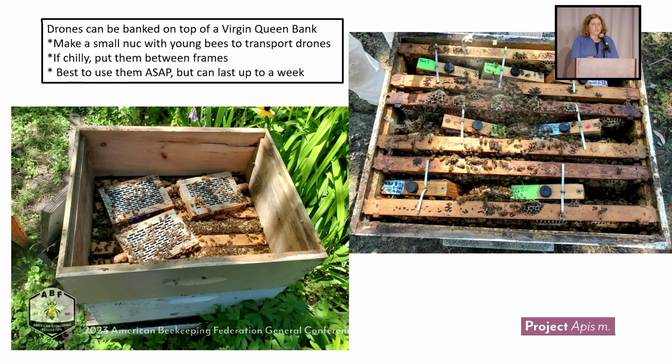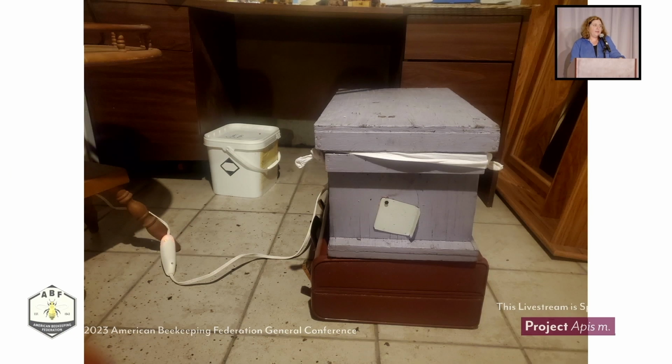If it's warm out, you can just bank them on top of a virgin bank. If it's cold, my friend Garrett Dodds made these drone cages that have little hangers, so you can hang them between frames. And sometimes, if it's too cold, you may even have to store them in your basement, which I've had to do. And they're very sensitive little guys.